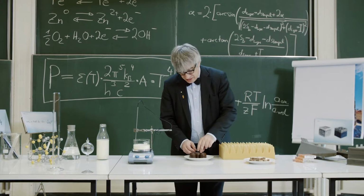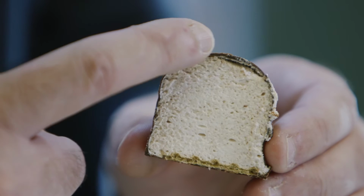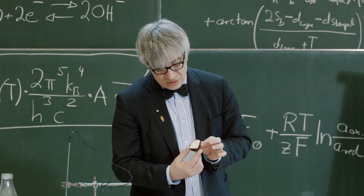Another thing that demonstrates this phenomenon very well is this chocolate-covered marshmallow cream. Let's take a look at the cross-section. You can see how the thin layer of chocolate is responsible for holding the structure, this very fluffy structure, in place and stabilizing it.